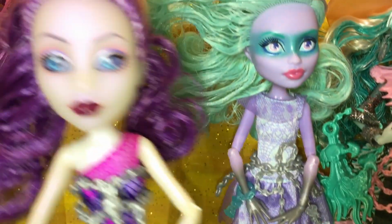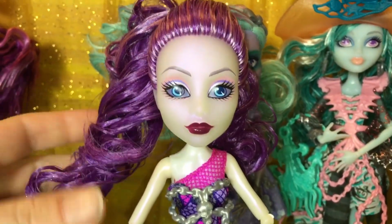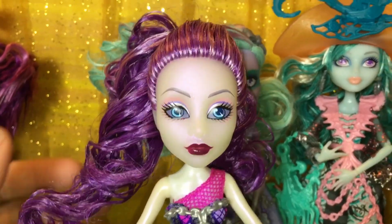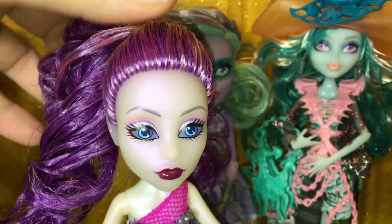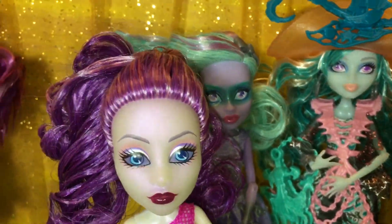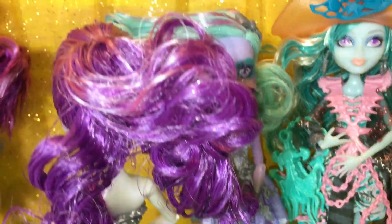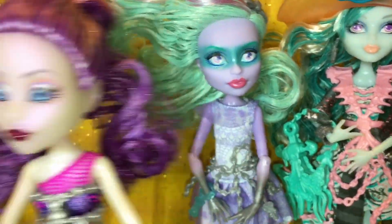Now over here we have Spectra. Hers actually fell a little bit, and I did do them a little extra high because they will fall a little bit in time. This one I might spray a little more. And this was supposed to be forward a little more. Play with that a little. Okay, Spectra looks fabulous. Horrible in the back. That's okay for the spot she's going in.